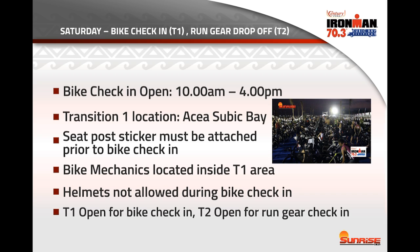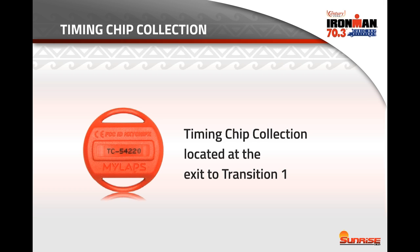Upon entering transition, your bike will be visually inspected by the technical officials to ensure they meet safety standards. You're only required to bring your helmet on race morning, where technical officials will inspect your helmet. Helmets that fall below standard will not be allowed to be used, and therefore the participant may not be allowed to race. New in 2017, timing chip collection will be located before you exit Transition 1 area on Saturday.